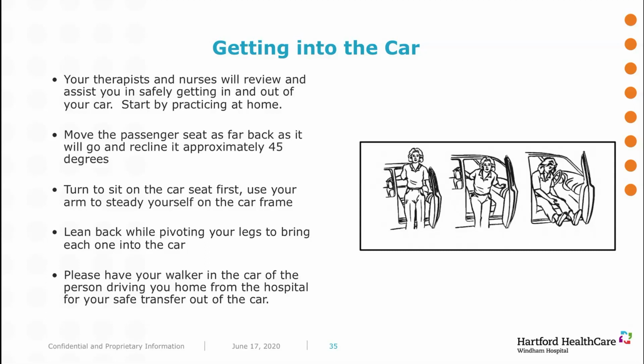You do not need to bring your walker to the hospital, but please have your walker in the car of the person driving you home from the hospital for your safe transfer out of the car. If your walker is new and needs to be adjusted for your height, have your family or friend bring it in the morning you're going home, and physical therapy will adjust it for you.